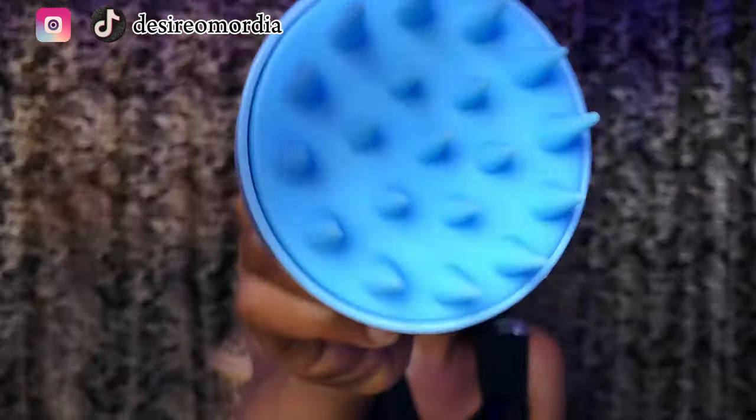But this is good. If your hair is really full or natural hair, you should get this. And when you're detangling, detangle from the tip, then you start going up gradually. This is my scalp massager. I use this when washing my hair. If you see me washing my hair in my latest videos, you'll notice that I use this often, not just when washing my hair.